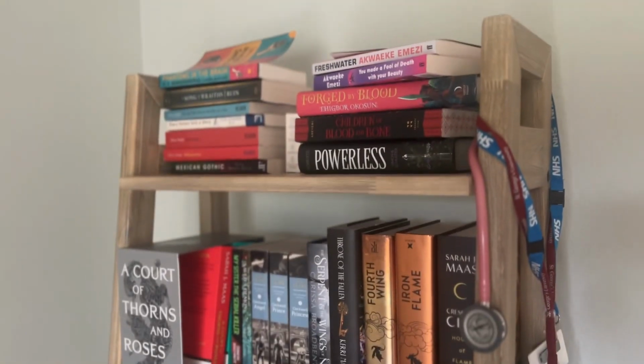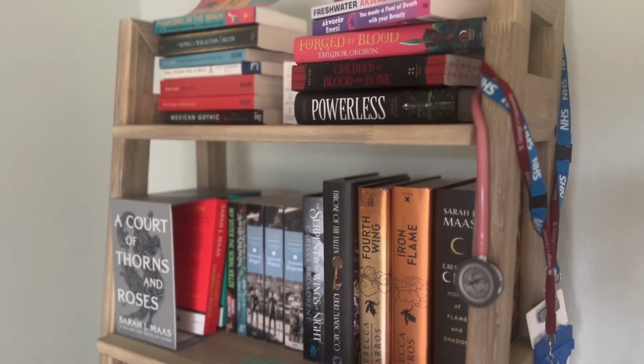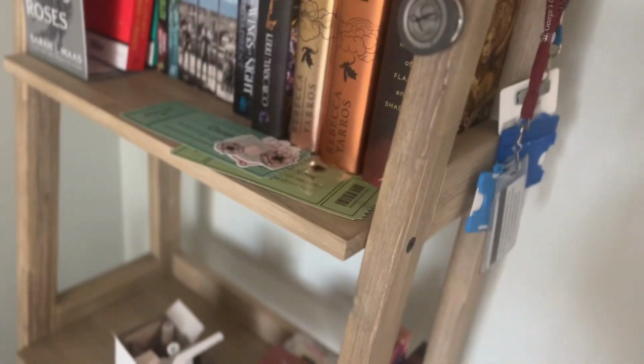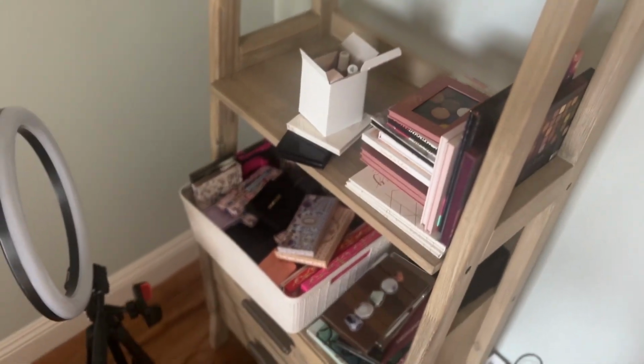Here's some of my books. In case you're wondering, there's a stethoscope. Oh my God. Bunch of IDs. All right. I need a better system.